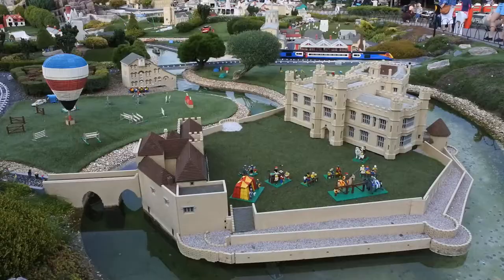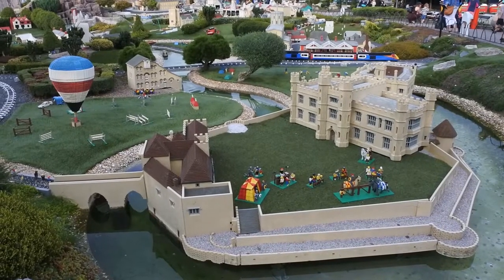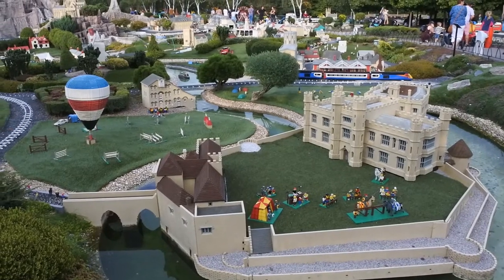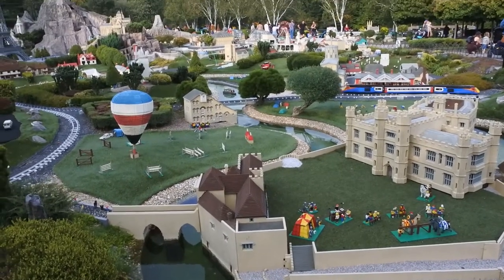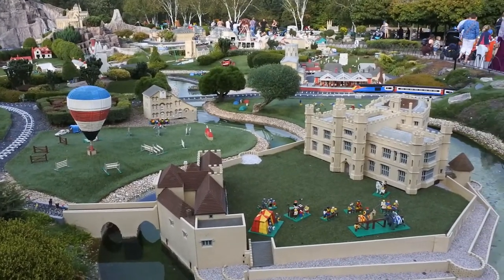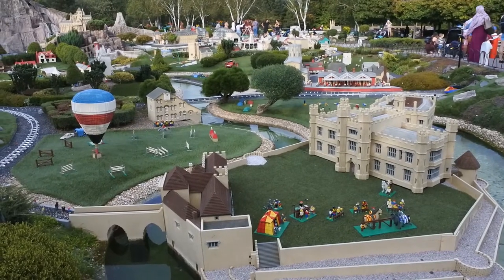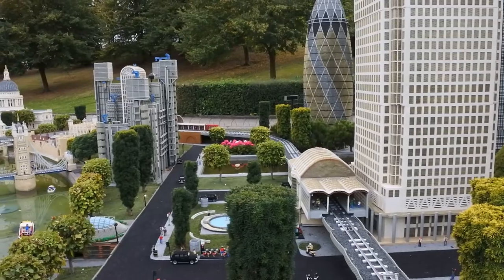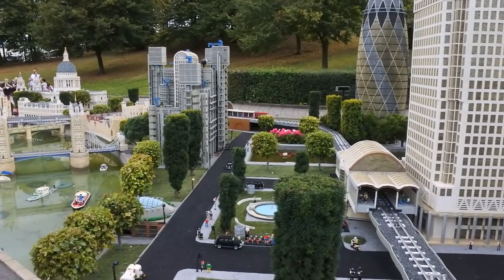Louise is on her way, so she's going to tell me which country this is. I guessed England, and you're right, it is England. I guess that's the Tower of London. It looks like medieval England. England, yes. I'll go to the high rises of London.